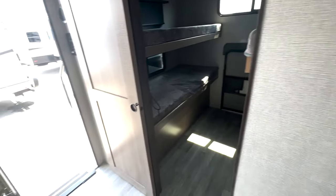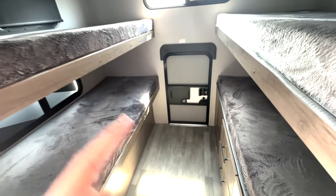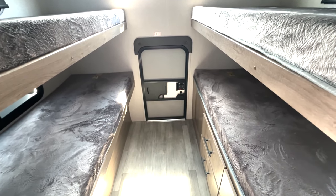And then you have extra storage on the side right here, and then right here by your main entryway, you're going to have this bunk area here. So you have 4 bunks, plus you can utilize this for extra storage because you can access that from the rear.